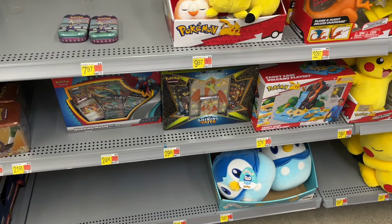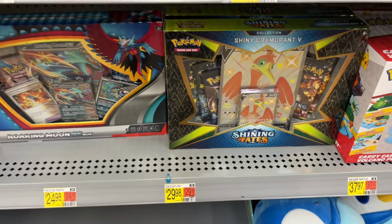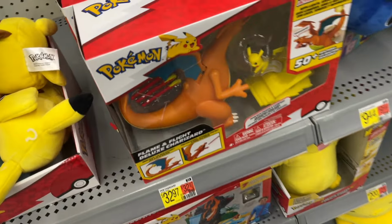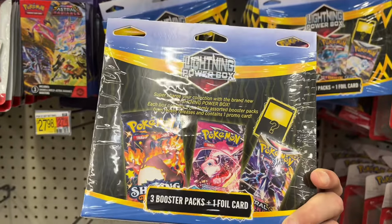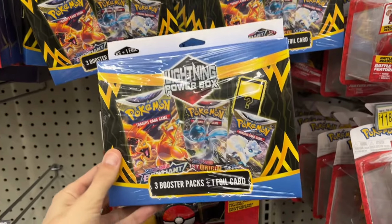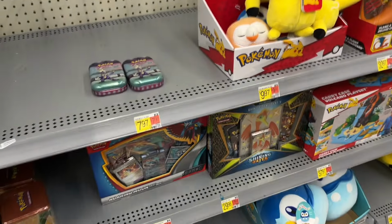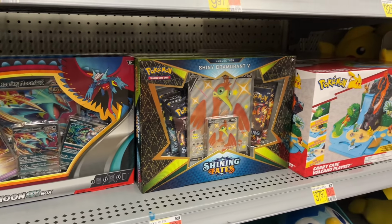I don't really want to buy any Shining Fates. I think that's 30 bucks. It should be 25, but I think that's 30 bucks. That also might be the wrong sticker there. I don't know. We could get one of these Lightning Power boxes, maybe. 3 assorted and 1 promo. And then they got the 3-pack Astral Radiance there. I think the back here, there's a better selection, but still, I wish there was the new stuff out.